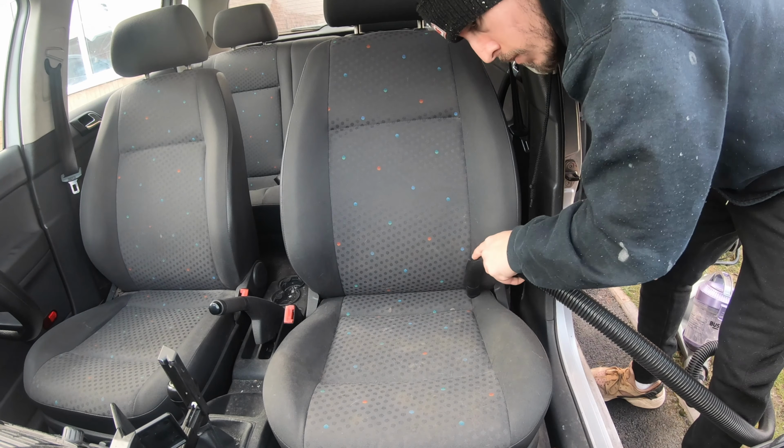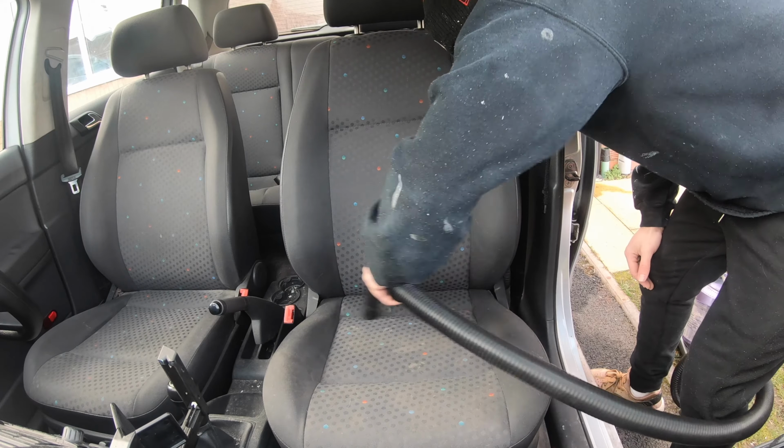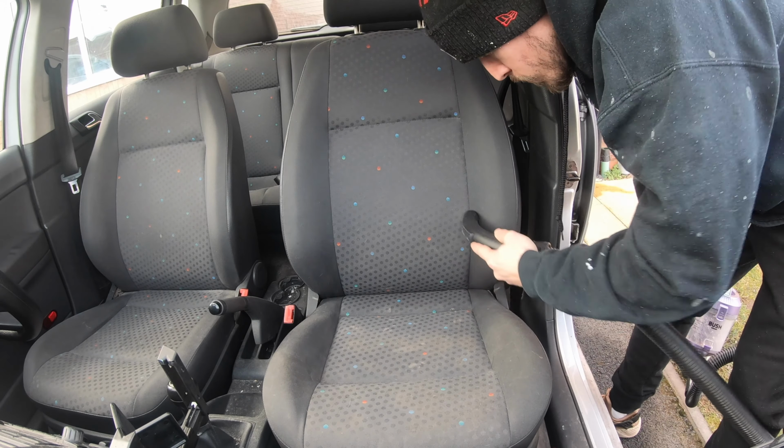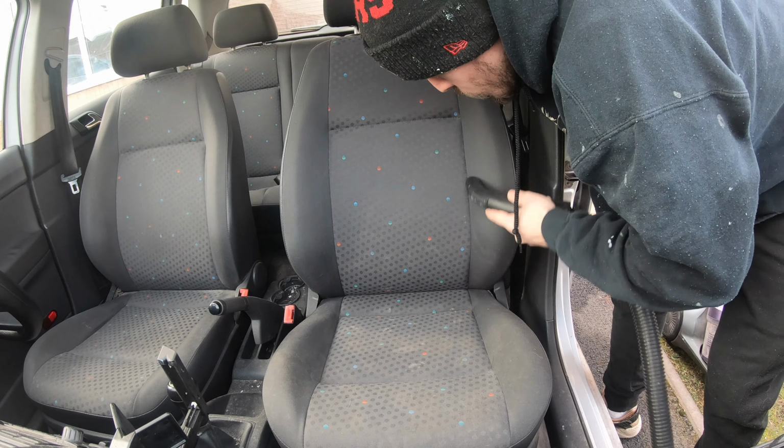And once I was finished in the back, I moved to the front of the car. Again, this is the seat in particular that had so much dog hair stuck to it. My dog spent a fair bit of time sat in that chair, so I needed to clean that off too.